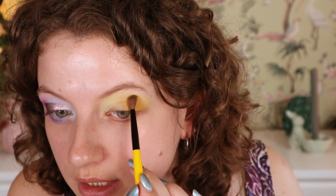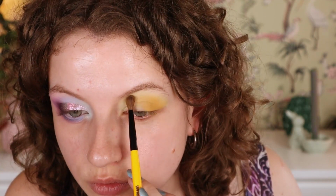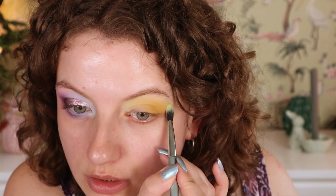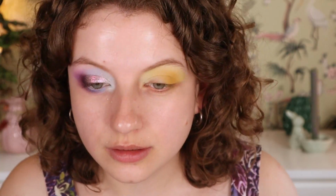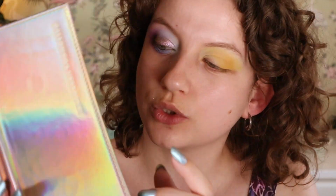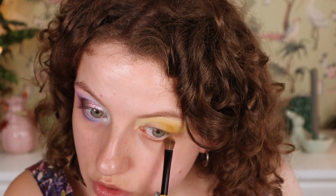I feel like this shade takes this palette into autumn. That one looks really nice and smooth and pigmented on the eye. I actually really like that one. Gonna blend the edge a little bit. I feel like this is gonna be a lighter, more airy look maybe. Gonna put something on my lower lash line, of course. I'm just gonna take the shade Osmanthus and blend it out with shade Marigold. So that's a really warm yellowy beige.